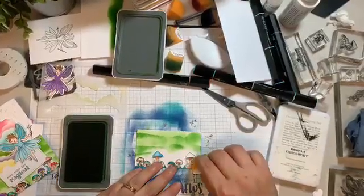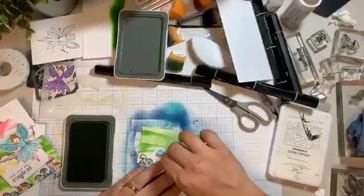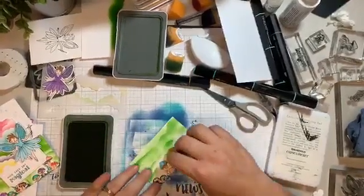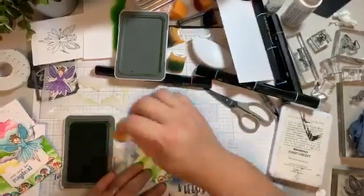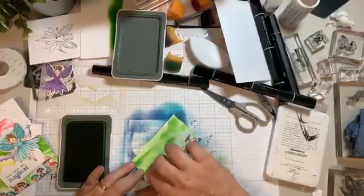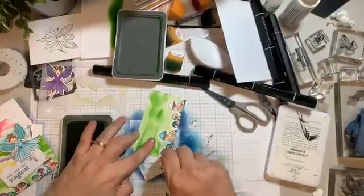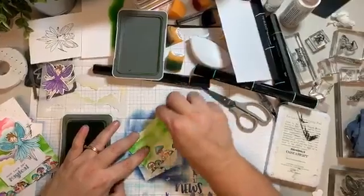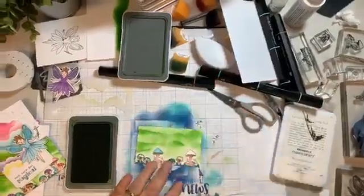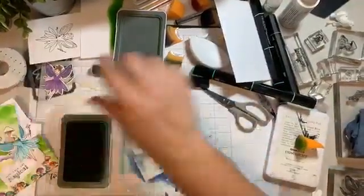And then I'm just going to gently go around the outside. It doesn't matter if you go over it a little bit, it's all good. And it doesn't have to be all the way up to it either, because it's like they're sort of popping. Do you get me? Okay, little beasties, how cute is that? So that's our hills. Now I'm going to show you the clouds. So I'll sit that over there.